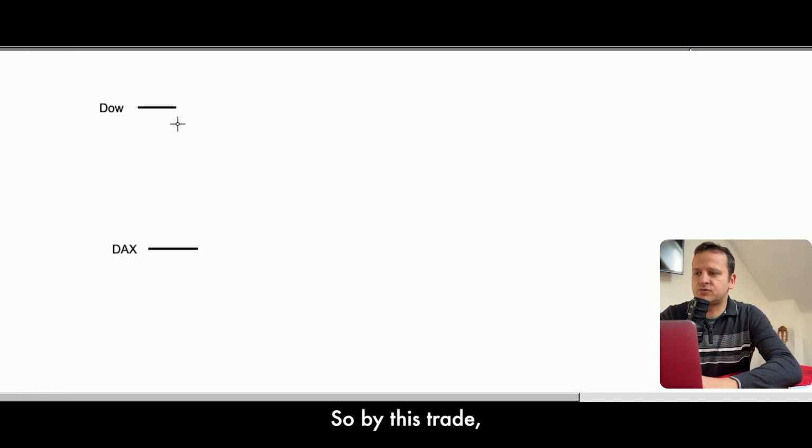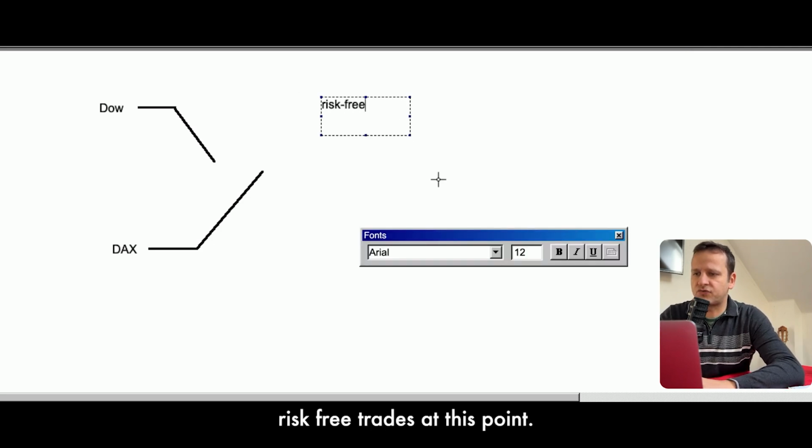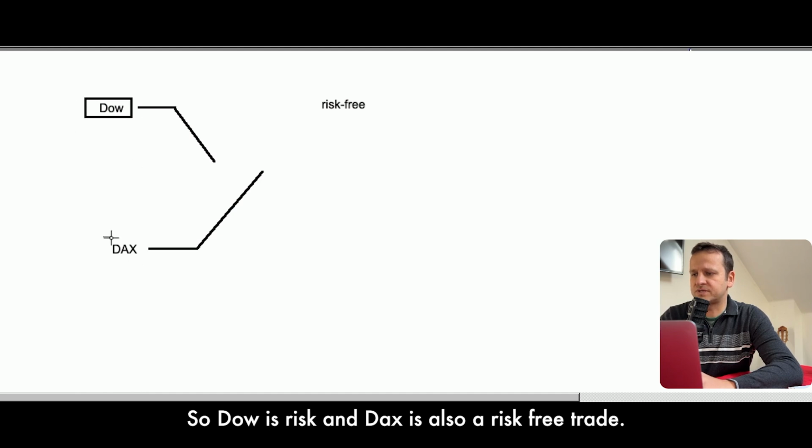So the trade that I entered yesterday was a short Dow Jones trade. The trade that I entered today is a long DAX trade. Don't forget that both are risk-free trades at this point, because we've offloaded half of the trade already. So we're running a risk-free trade here, and a risk-free trade down there as well. So Dow and DAX are both risk-free trades.